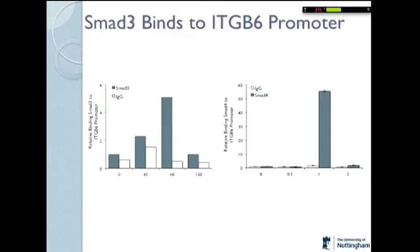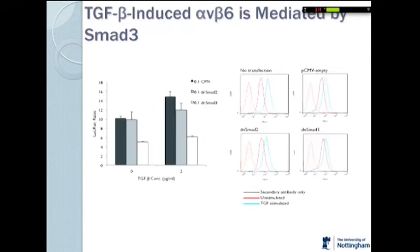So using this technique, we've been able to demonstrate that in response to TGF-beta, both SMAD3 and SMAD4 bind directly to the integrin beta-6 promoter in the region that we've previously highlighted as being important. We've also assessed binding of SMAD2 to this region, but we get very unreliable results and we don't get any reproducible binding of SMAD2 to the beta-6 promoter in response to TGF-beta.